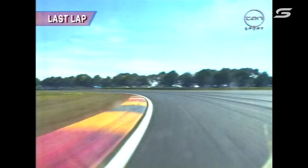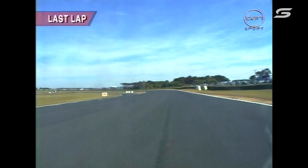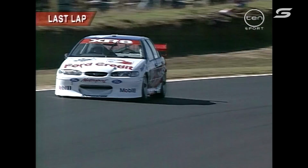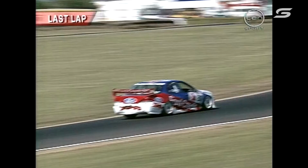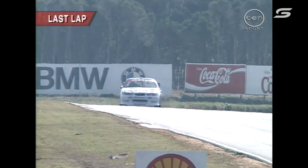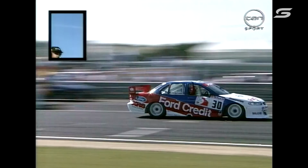He is just one of the nicest blokes in racing. He doesn't carry any attitude with him. He said he knew that he was going to have a good weekend, but didn't let himself get carried away. He said, we'll wait and see. Qualified on pole, hasn't looked back since. He's done very, very well. He's had a great race. The Ford Credit Falcon of Glenn Seaton comes through to take the win.